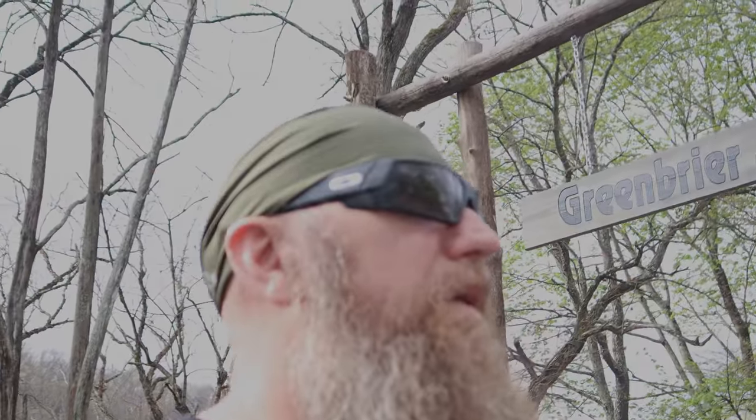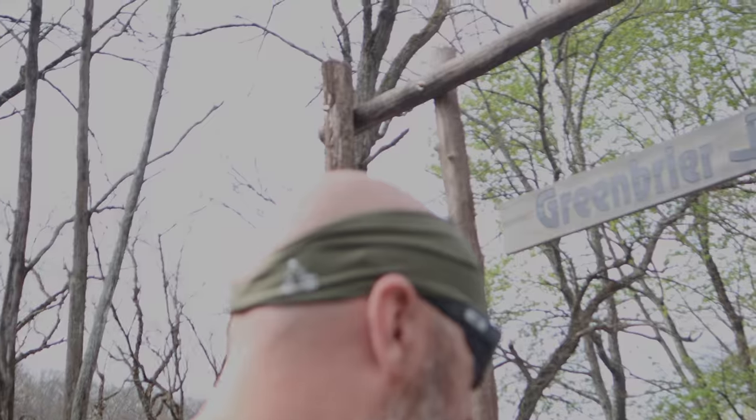This is a 750 Bafang motor with a 17 amp hour battery. Super excited to use this. Now let's get it put together and let's get on the trail.